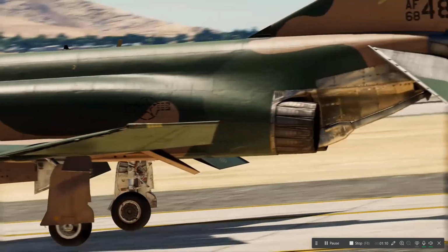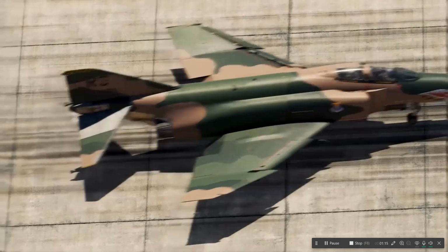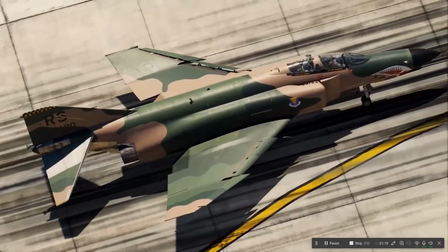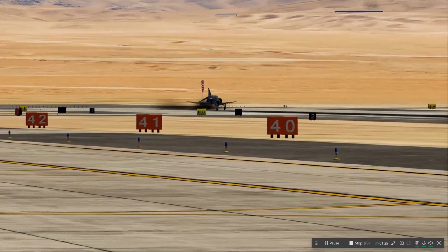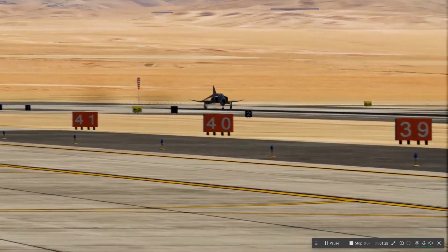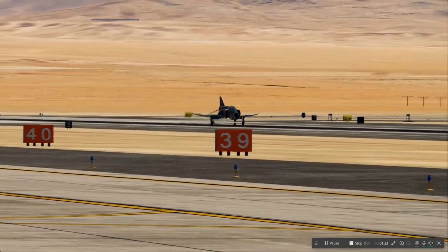Just some of the improvements in the E-model are an additional fuselage fuel tank, improved engines, and an internally mounted 20mm multi-barrel gun with an improved fire control system. So, ladies and gentlemen, with a takeoff roll of 4,490 feet, get ready to hear the sound of the General Electric Axial Flow J79 engines as the legend is about to return to the skies here once again.